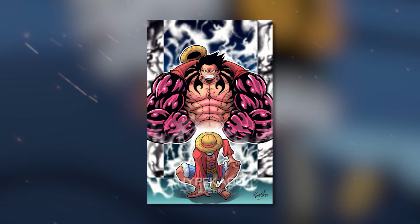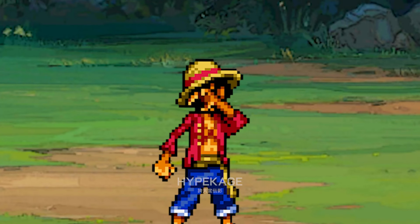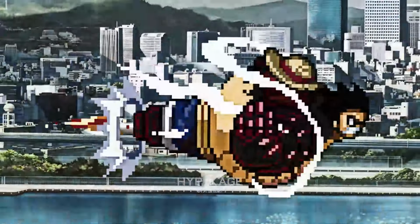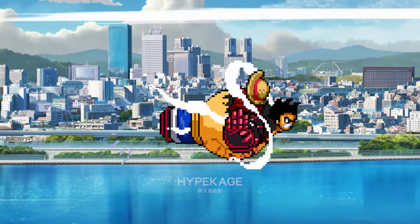The first subform of Luffy's Gear 4 is called Bound Man or Bounceman. In this form, Luffy's body enlarges, with his torso, arms, and legs coated in armament haki for both attack and defense. He can retract his limbs into his body to release powerful, high-speed strikes. His haki-coated body also deflects many attacks.